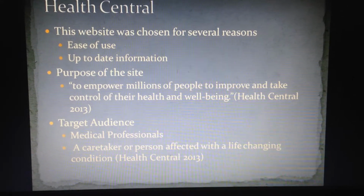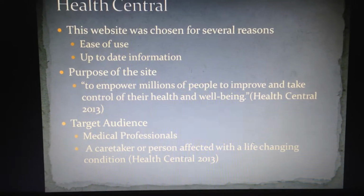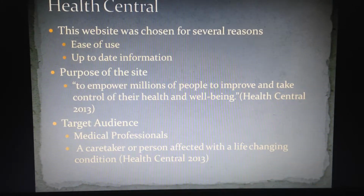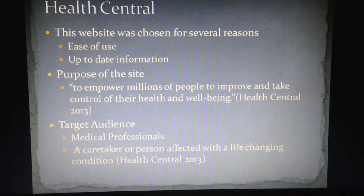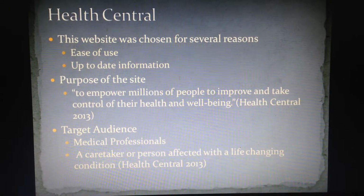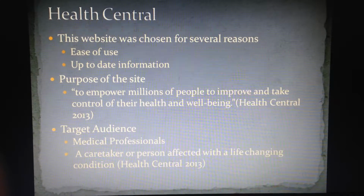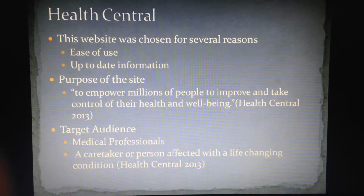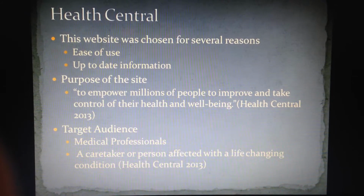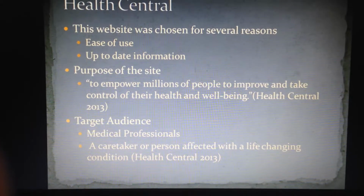And the purpose of this site I think is really great. It's to empower millions of people to improve and take control of their health and well-being. Now, for me, I interpreted this as not only medical professionals, but also anyone who is dealing with some kind of health issue that they're looking to get more information about, like a caretaker or the person themselves.